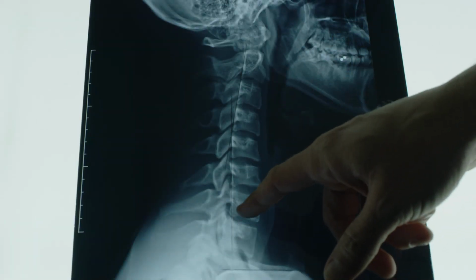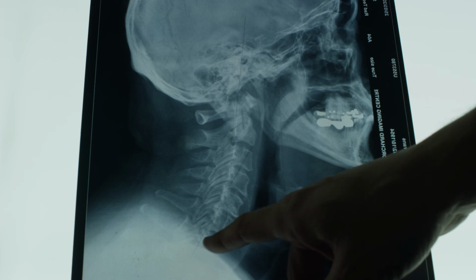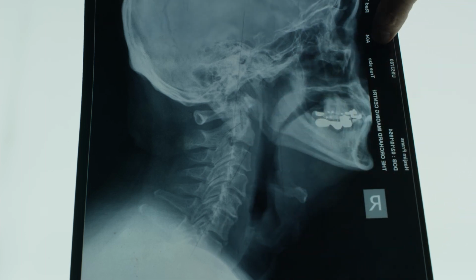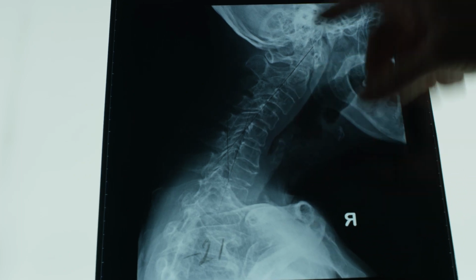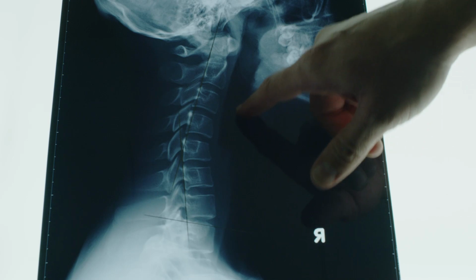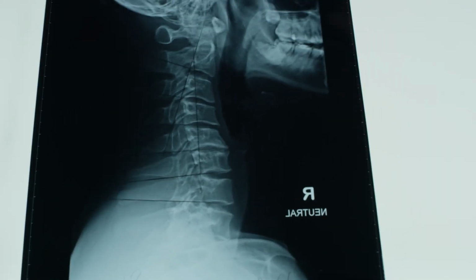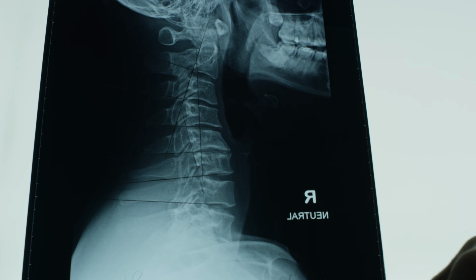The new poor alignment can be a straight military neck, complete lack of curvature, or forwarded posture with maintained lordosis, or forwarded posture with a kyphotic neck, or reverse curvature of the neck, kyphotic neck, or an S-shaped curve of the neck with double curves.